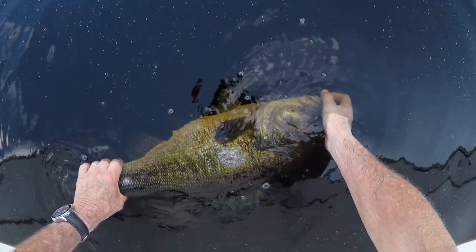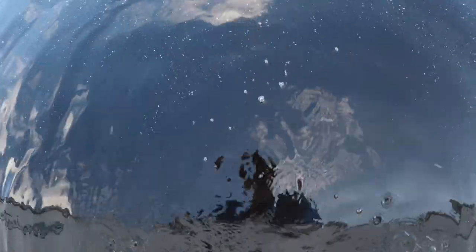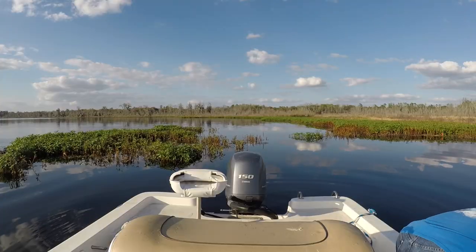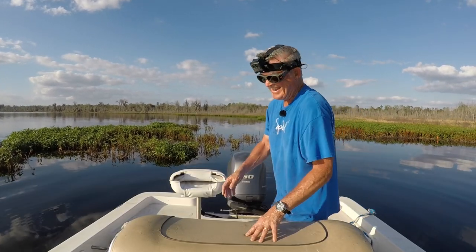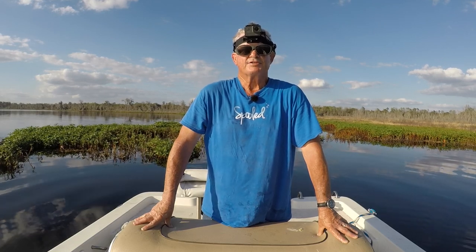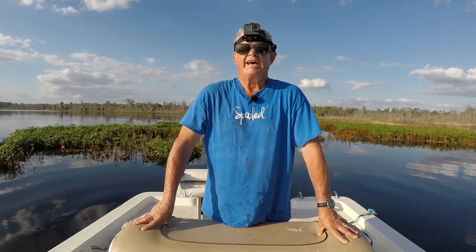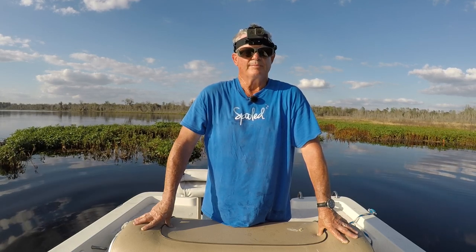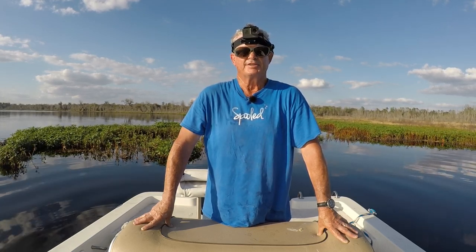Oh man. All right, there she goes, guys. What a beast of a fish, guys. She swam off great. 11 pounds, 2 ounces, and I think she was 26 and a half inches long, and I think a 20 and a half inch girth, something like that. But man, what a beast of a fish.